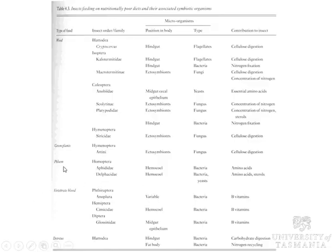Again, we've got phloem, which is said is very poor in nutrient resources for protein. So we've got bacteria producing amino acids, or in some cases sterols, which they can't produce. And in vertebrate blood, it seems that most of them associated with vertebrate blood are associated with getting them B group vitamins. Okay, so that's the sort of general picture for endosymbionts, or ectosymbionts as they are within insects for digestion.